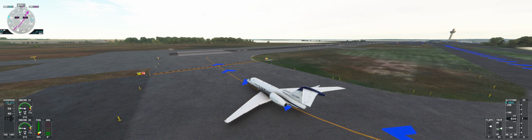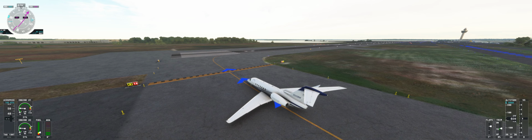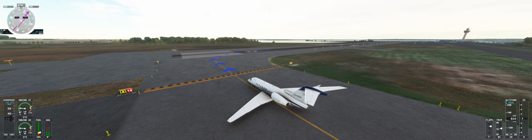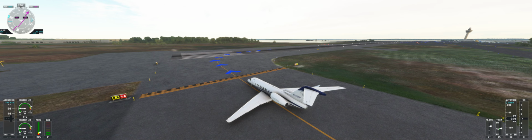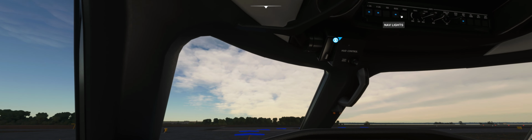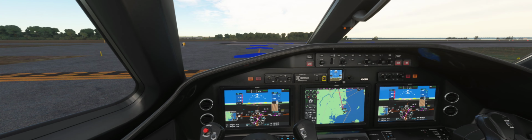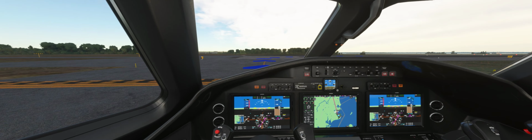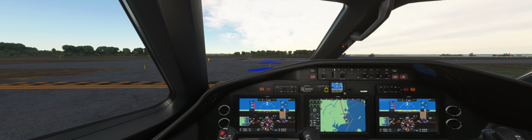Okay, coming up on the hold short bars. Go ahead and tap the brakes and take off clearance. 343 Bravo Whiskey, runway 16, ready for departure, IFR to Worcester. Cessna November 343 Bravo Whiskey, altimeter 30.11, winds 64 at 14, cleared for takeoff runway 16. These are out the east-southeast. Cleared for takeoff runway 16, Cessna November 343. Runway heading is 160. Got a notch of flaps confirmed. Nobody's inbound.